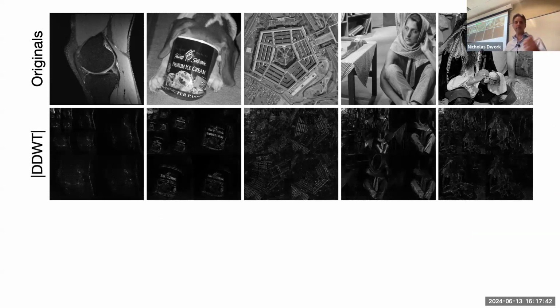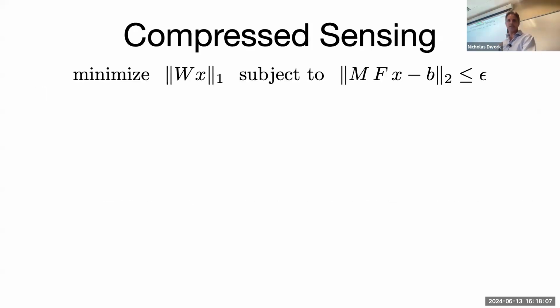So here's the Daubechies discrete wavelet transform. And you notice that it's approximately sparse. These images are well represented by a few coefficients, represented by the brighter pixels in each of these images. It's mostly black. If you ask an 8-year-old what they see here, they're going to say that's mostly black, right? That's the point. The wavelet transform of natural images is mostly black, and that's what compressed sensing exploits.